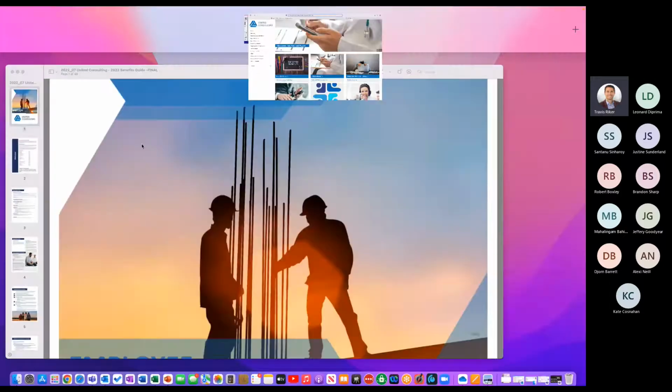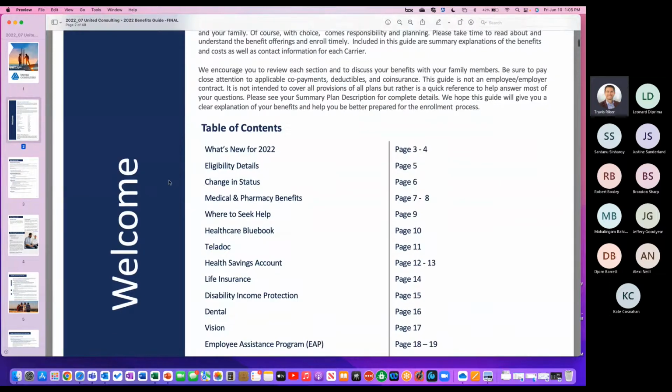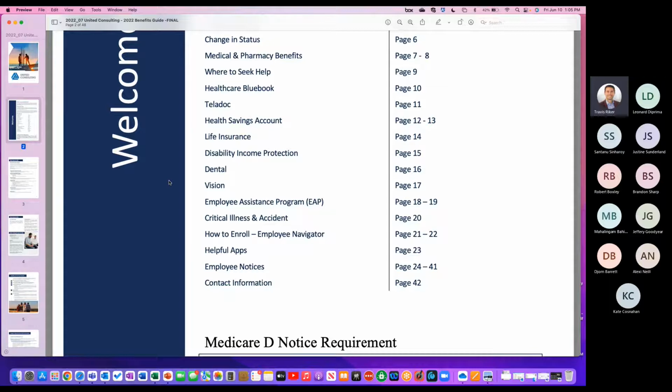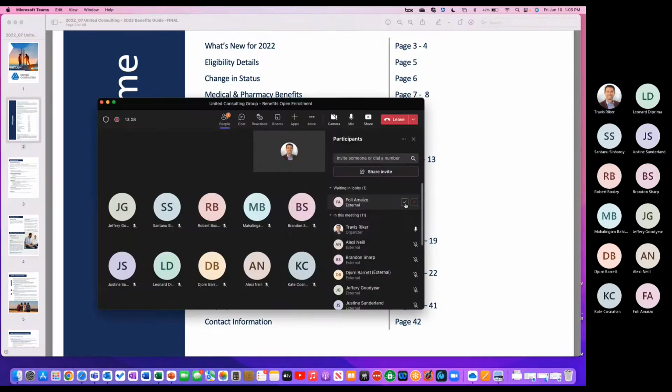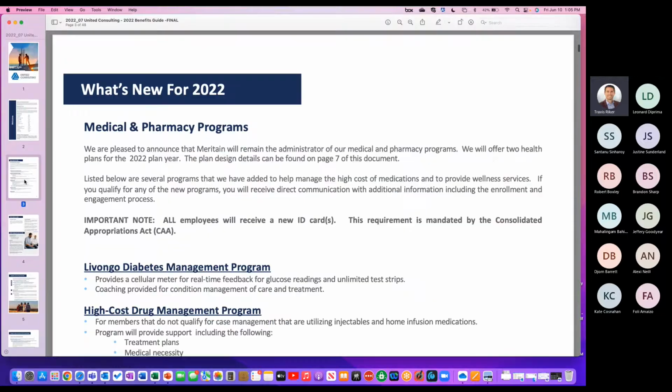So we're going to be using the benefits guide primarily today as the vehicle for the conversation, but I do want to also navigate to the website as well. On page 2 of your benefits guide is a table of contents that gives you the high-level overview of what we're going to be doing and where you can come back should you want access to information somewhere down the road.